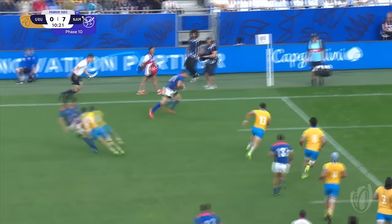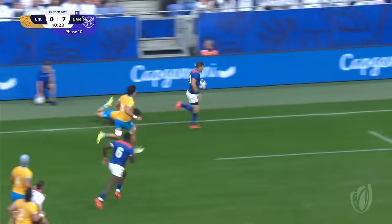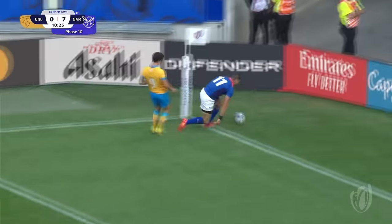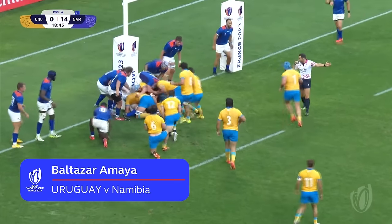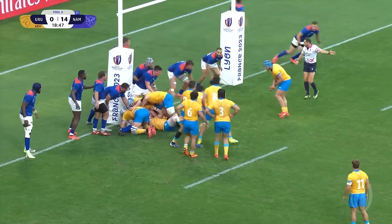And now a little bit of room and some hands. Great hands from Richard Hardwick down the outside. JC Kraalik in the corner. Namibia offside. Uruguay pick and go, and they caught them offside here. So it's another advantage for Uruguay.